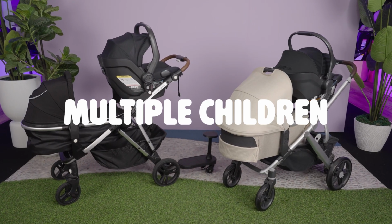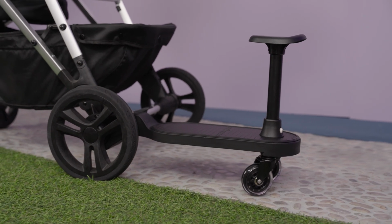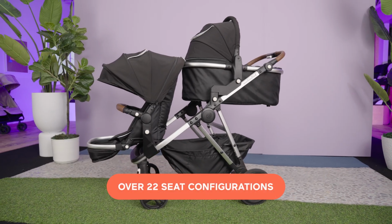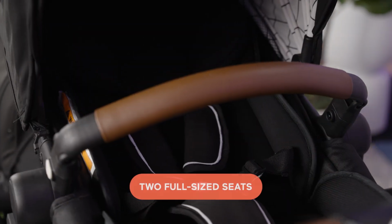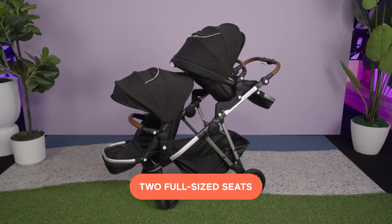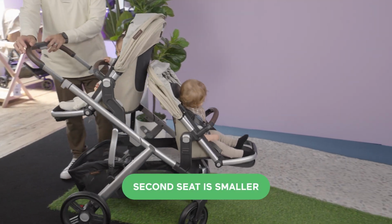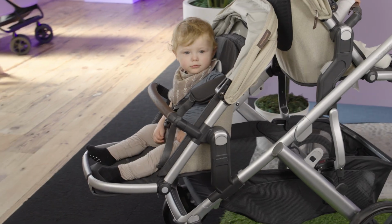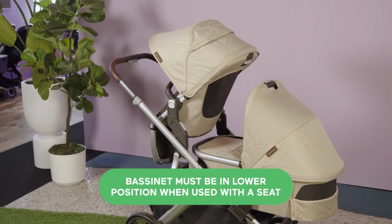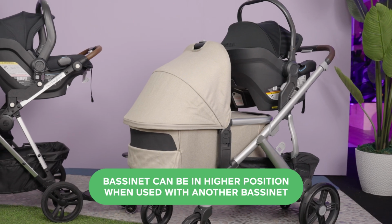And then for multiple children, both strollers are designed to grow with your family and offer a ride-along board for a third child. But the Mockingbird 2.0 has more flexibility with over 22 seat configurations. It offers 2 full-size seats and allows you to place the bassinet in the higher position, while the Vista's second seat is smaller than the main seat and smaller than either of the Mockingbirds, so your child will outgrow it faster. You also can't place the bassinet in the top position when it's paired with the seat, though you can if you're using 2 bassinets.